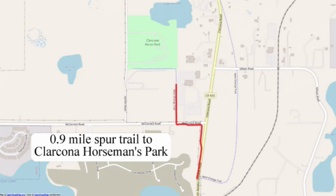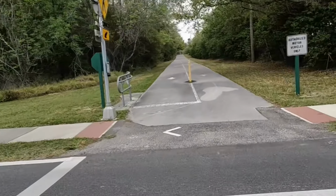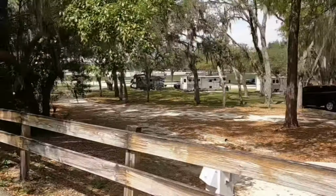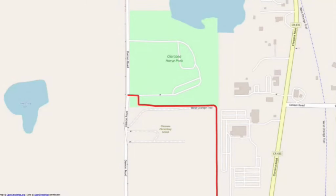The Clarcona Horsemen's Park is an Orange County park that is specifically designed and set up as a haven for horse owners and features show rings with bleacher seating, judging towers, and horse stalls. There are several horse trails through the surrounding wooded area and includes the trail to the nearby horse-friendly West Orange Trail. The on-site campground has facilities for both RV camping and for tent camping. For those of you riding the Florida coast-to-coast route, take note, as this campground will accommodate tent campers, and it's a mere 1.2 miles or so from where that spur trail branches off from the West Orange Trail.